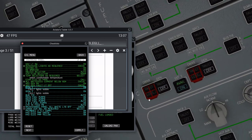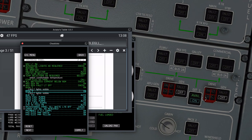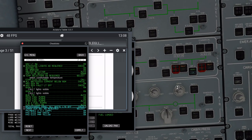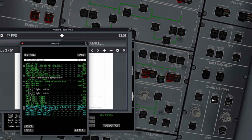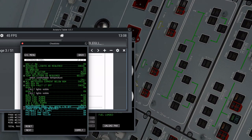Correct. Generators 1, so we've got two generators on the left side. And we've got two generators on the right side. They're all on. Still showing fault because these are the generators that are in the engines. And the engines aren't switched on yet because we haven't got there yet. All the fuel pumps are switched on. Maintenance panel, all white lights off. I don't know where that is. I'm basically going to go through and just make sure any lights are off at this stage, and then we'll turn on the hydraulic systems in a moment.